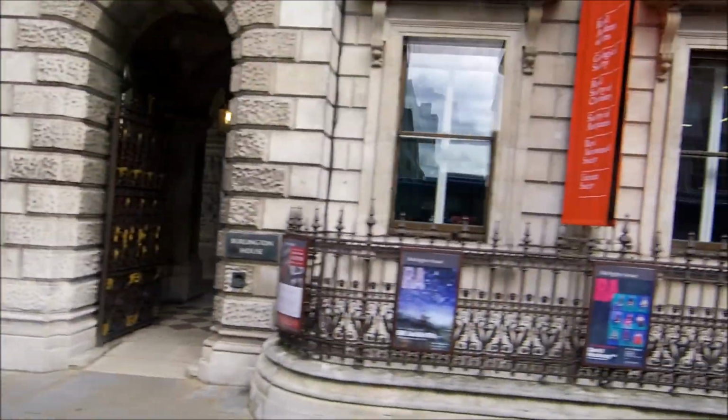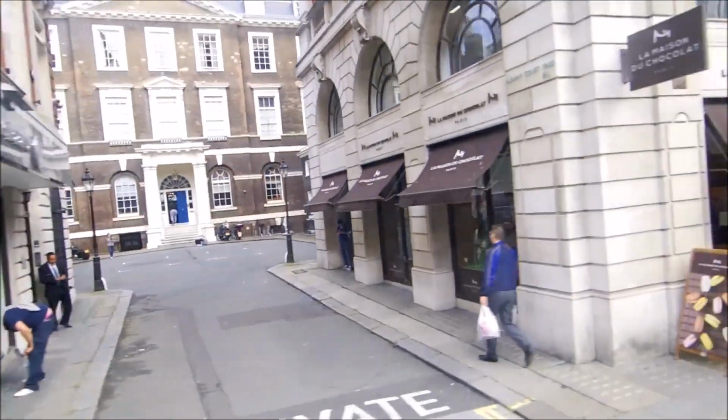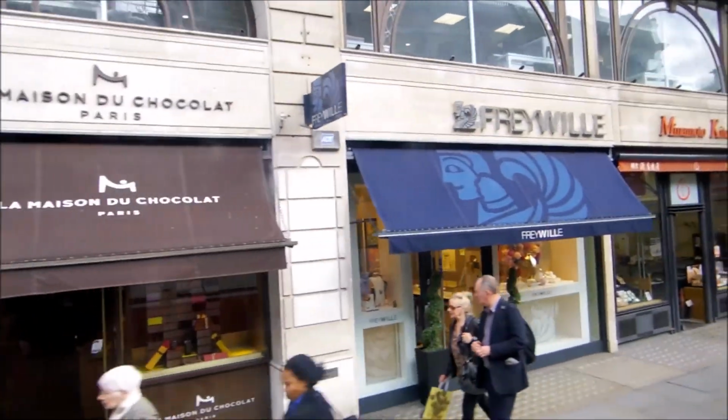There's a Portland and Mason. There you go. Now we're nearly at Piccadilly Circus. I was very upset when I was 9 years old and I was brought to London by my dad for the day to see the Christmas lights. He told me we're also going to go to Piccadilly Circus.